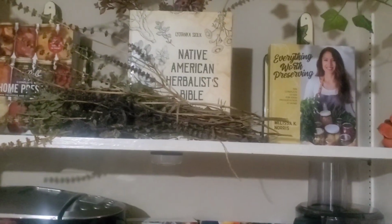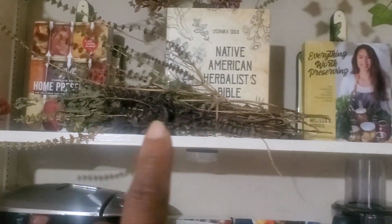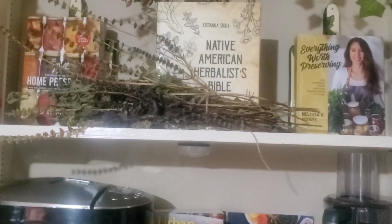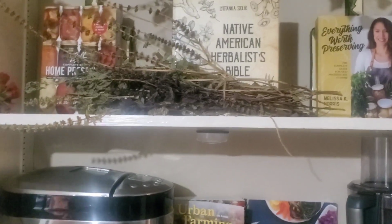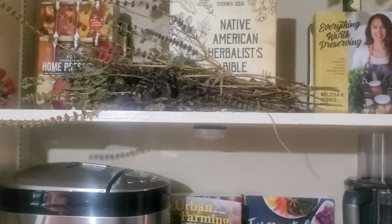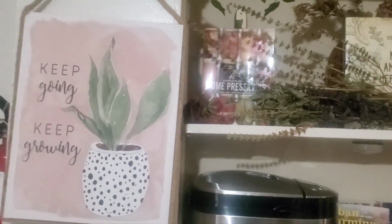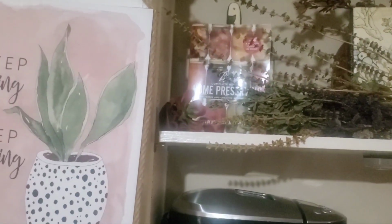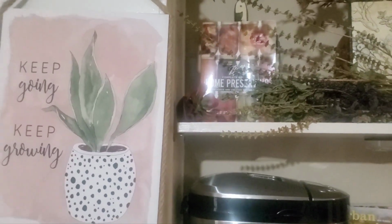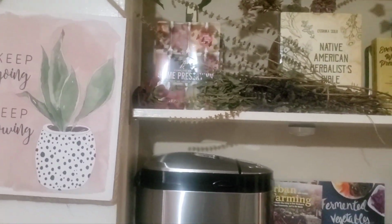My Native American Herbalist Bible, that's got all my herbs and everything in there. And right below it is my purple basil. Yeah, I could have already made my seasoning from that, but for some odd reason, I just think it's beautiful sitting up here. I mean, I did grind up some, but I didn't want to grind all of it. It's just so pretty. And behind it is the Ball home preservation book. I think I said it right for the first time. Preserving book. So that's from Ball. And you can have all the recipes in that.